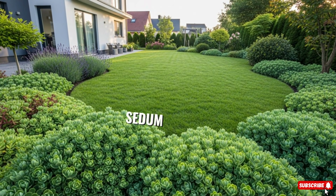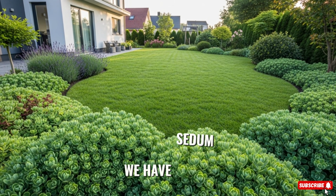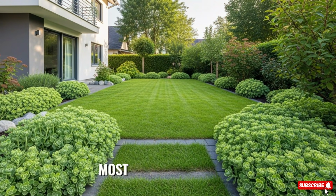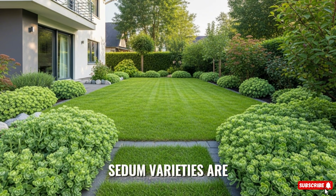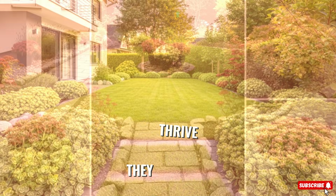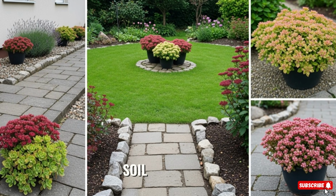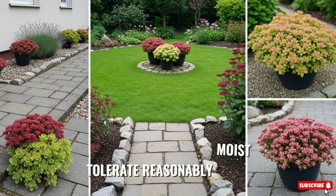Number 5. Sedum, or Stonecrop. At number 5, we have Sedum, commonly called Stonecrop, and this is truly one of the most versatile ground covers you can grow. Sedum varieties are incredibly adaptable. They thrive in full sun or partial shade. They handle dry soil and rocky conditions with ease, but they also tolerate reasonably moist soil.